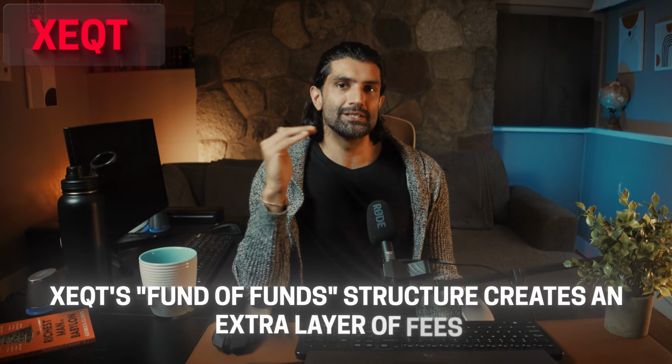The downside is that XEQT's fund of funds structure creates an extra layer of fees, and the Canadian allocation is higher than Canada's actual share of global markets. So XEQT works best for Canadian investors who want global diversification with a proven track record and don't mind paying slightly more than ZEQT for the iShares brand.